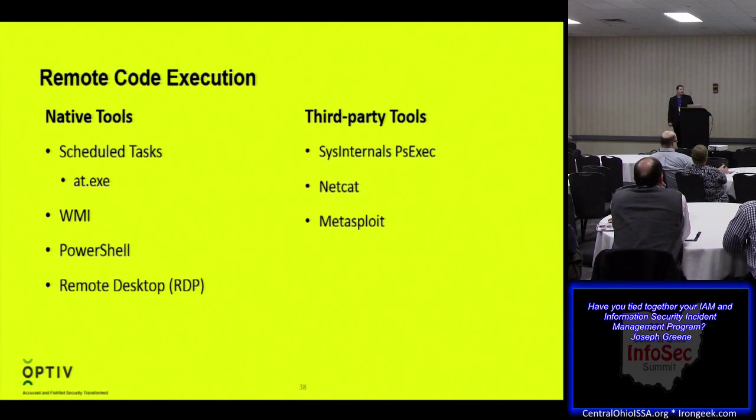And then there are third-party tools, like Sysinternals. I guess you could consider that third-party, but it's really Microsoft, right? Where you've got PsExec and you can spawn other processes and services. But all of those take some type of privilege inside of the environment.